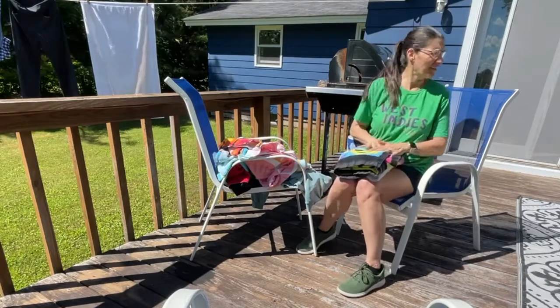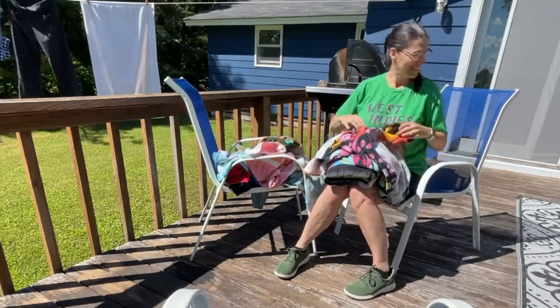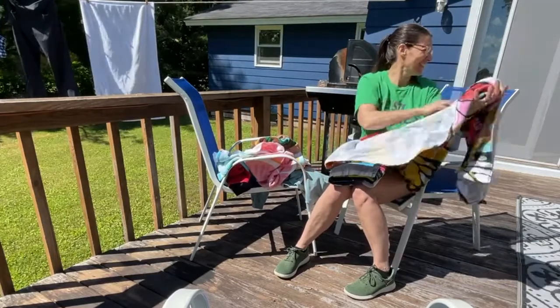I can't believe I finally have a laundry line after 18 years. Very exciting, Brent.